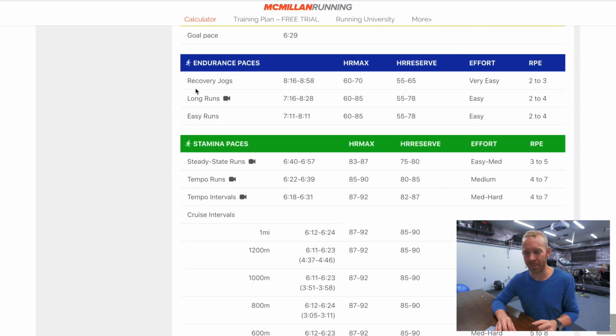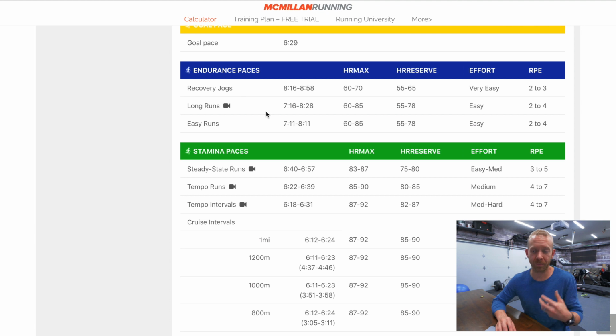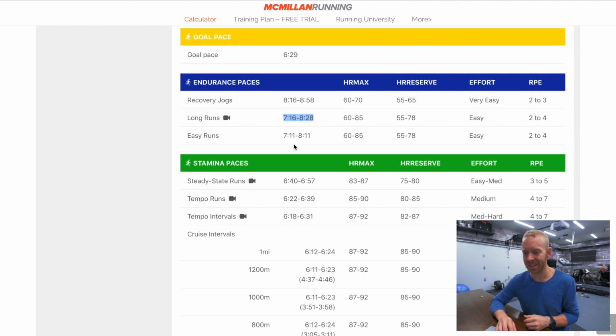If you want something that is more specific for a long run than just go zone 2 easy, you can use this as the sample long run pace. So this is where you start getting guidance for just how fast you should be going as opposed to just feeling it.